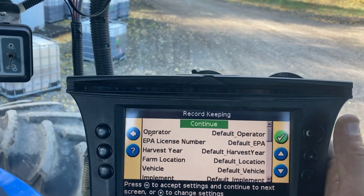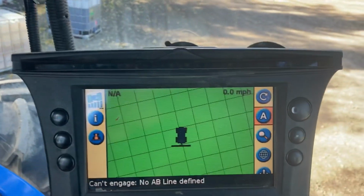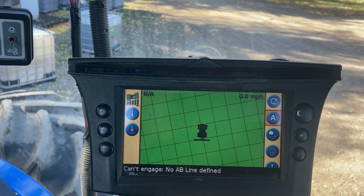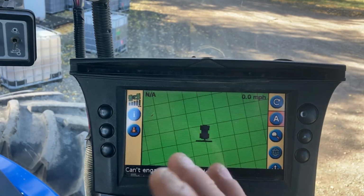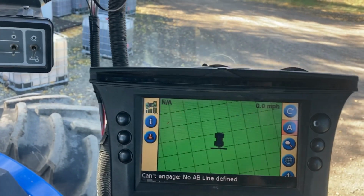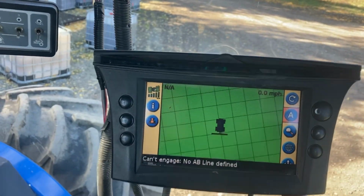And I'm not gonna name the field and all that other stuff. I said that in another video, all that stuff is too much for personal use. That's for commercial applications and intense row cropping or maybe government funded farms. I don't know who would use all that information, but it's way too much.